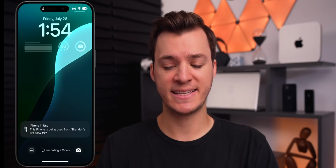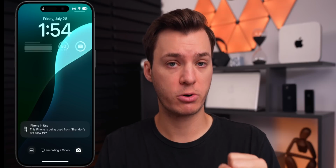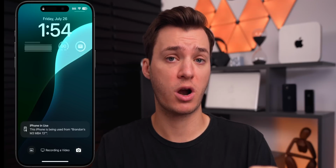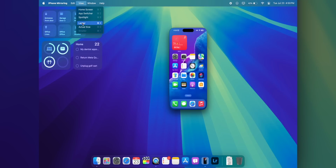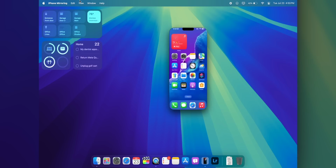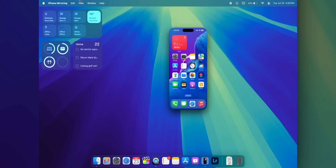Also new in iOS 18 Beta 4 is this new icon here for iPhone mirroring. So it has a slightly new look here with Beta 4, and that of course is when you are mirroring your iPhone to macOS Sequoia. Also new with iOS 18 Beta 4 and the latest macOS Sequoia beta is that you can resize your iPhone when it's being mirrored to your Mac, which is a great addition.